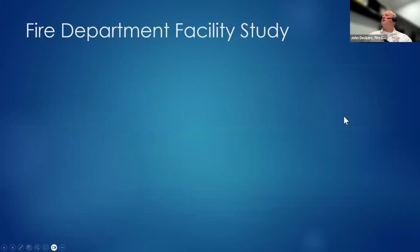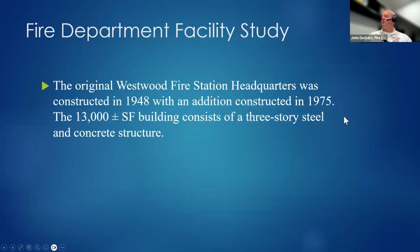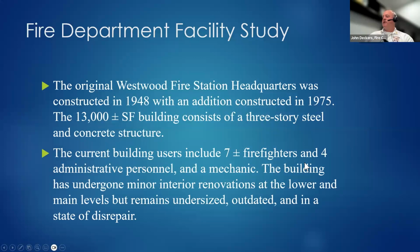So when we start looking at the fire department itself, the original construction was 1948, and there was actually a firehouse there before that. Then this one was built, with major construction in 1975. It's about 14,000 square feet roughly. The current building has 7+ firefighters in it and 4 administrative staff. When it was built, it had 6. We also have a mechanics bay downstairs.